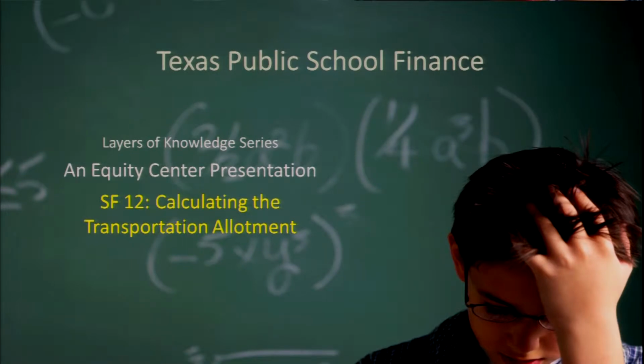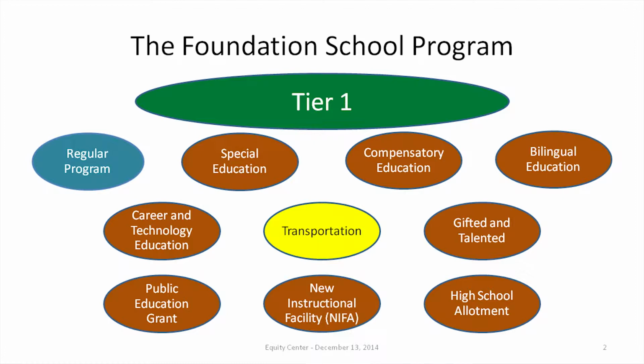Now, in this session, we're going to talk about the transportation allotment, and it's done completely differently from the ones that you've just been seeing in the earlier sessions. And there's no adjusted allotment that's taken into consideration. It has to do with the amount per mile and the number of students that are riding. So let's look at the transportation.